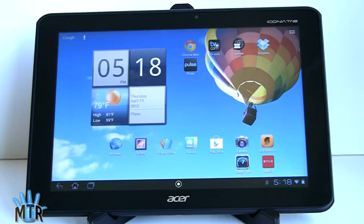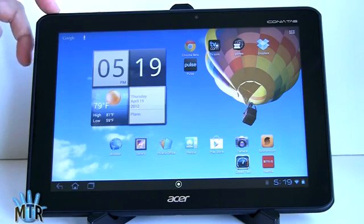What a pleasant surprise the Acer Iconia Tab A510 is. Lately we've been seeing yet another dual-core Android tablet here, still running Honeycomb, that kind of thing. And here we have something that's, well, pretty cutting edge. Generally we look at Acer as kind of the budget brand on the block when it comes to Android tablets, but this time they've really done a very nice job.